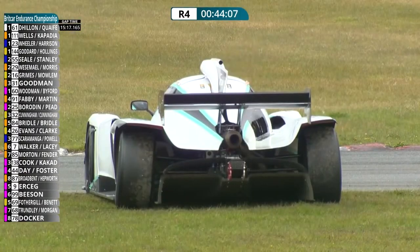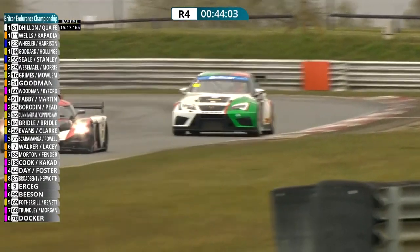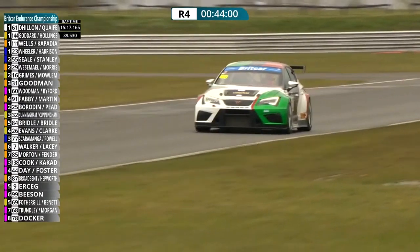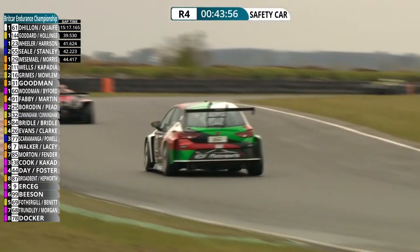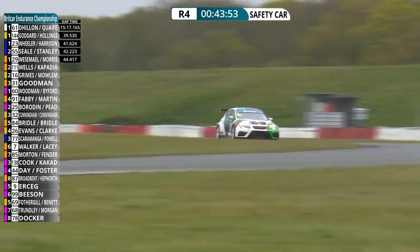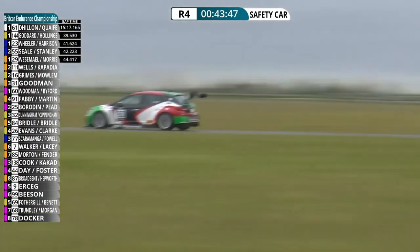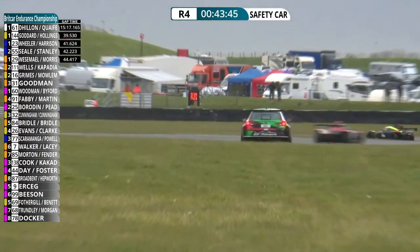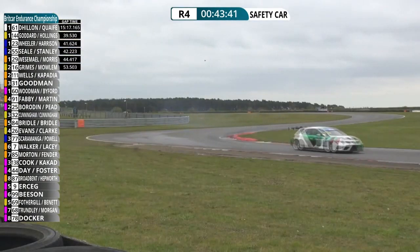Wells still sitting there, so I'm wondering if we'll get a safety car here. And that could take us into the pit window. So Goddard and Hollings now 2nd, and yes, we do have a safety car. Now, will the teams be hoping that this lasts into the pit window and they can all dive in at the earliest opportunity? I don't think everyone will do that, because some drivers have got their quicker cars on board. Smoke from, I think that was just a lock-up there from Charlie Martin's Praga.